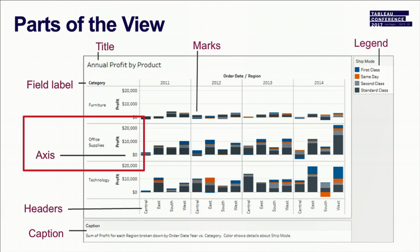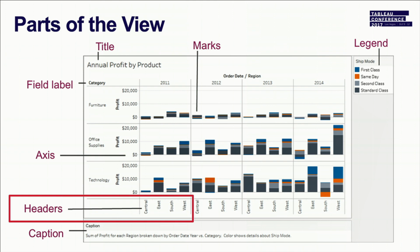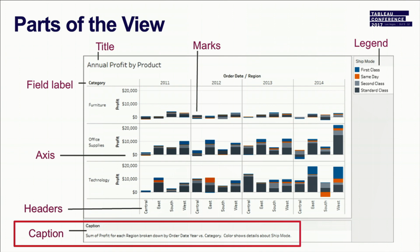Also, axes have a few different things you can customize. This is a numeric axis, so it has numeric labels, tick marks, and a title, each of which can be formatted. Headers can also be formatted. You can see here we've rotated them to be vertical, so we can fit a little bit more space in the worksheet. Captions are not normally shown by default, and we automatically generate them. You can also modify them to provide some additional information. This is like a textual representation of what it is you're looking at. Very useful if you want to make your data available in a text search engine, or to make it more accessible to people with vision issues.